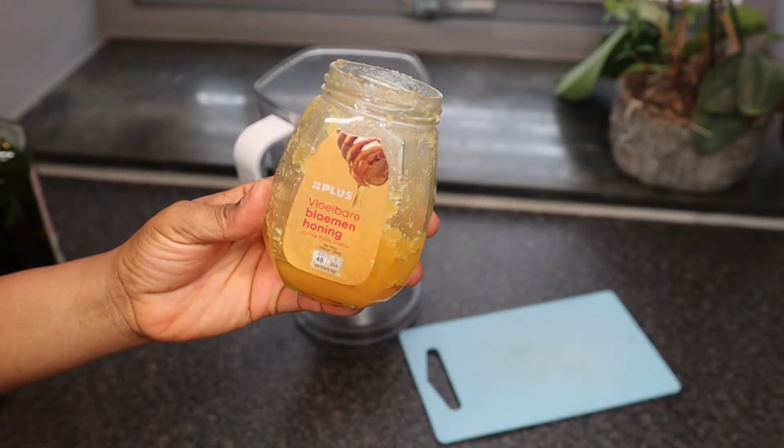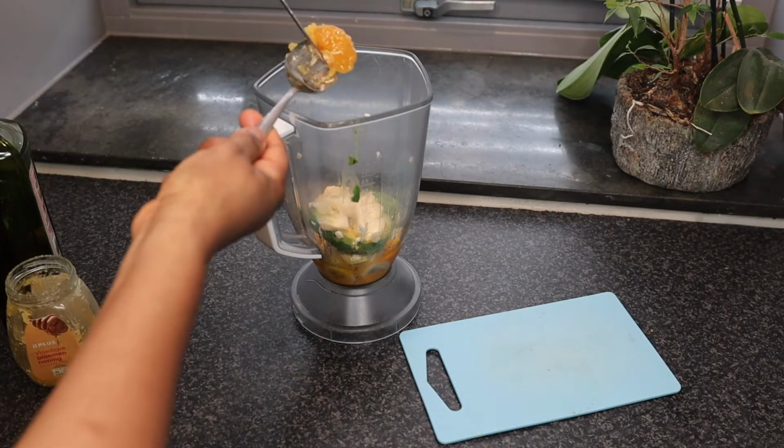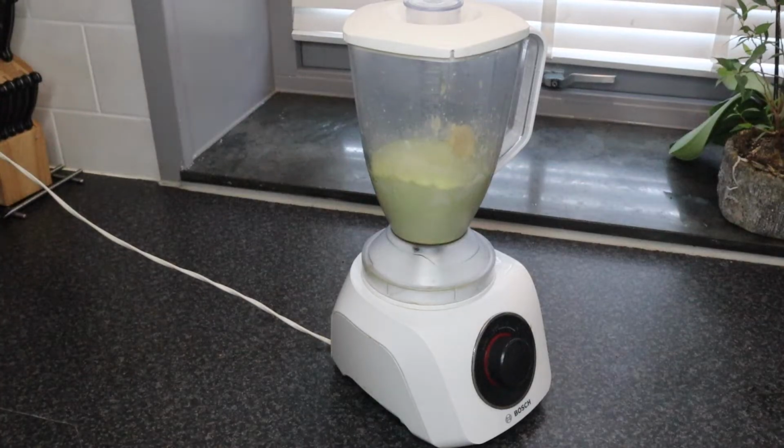So finally, I'm going to be adding honey. Honey has great humectant properties, making it a great hair growth moisturizer. So all these ingredients put together make your hair softer, thicker, longer, and you're going to have like zero breakage.